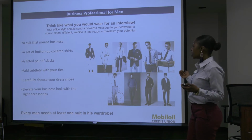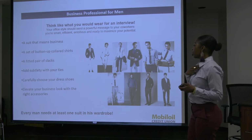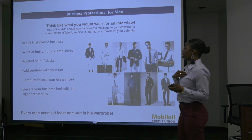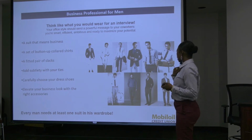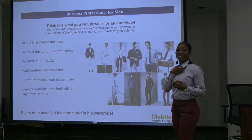A suit means business. When it comes to your button-up collar shirt, make sure it is buttoned all the way to the top. I don't really necessarily like when the first 4 buttons or the first 3 buttons are all the way down on men. I think it's a more relaxed look, and if you're going for a more conservative look, you don't necessarily have to button it all the way up to the neck, but I would definitely button it up to the top. What do you think?